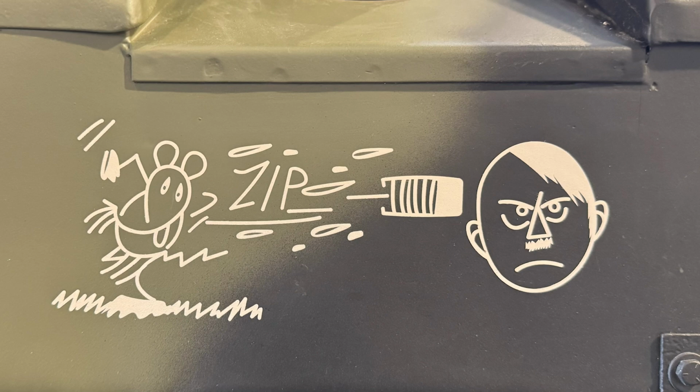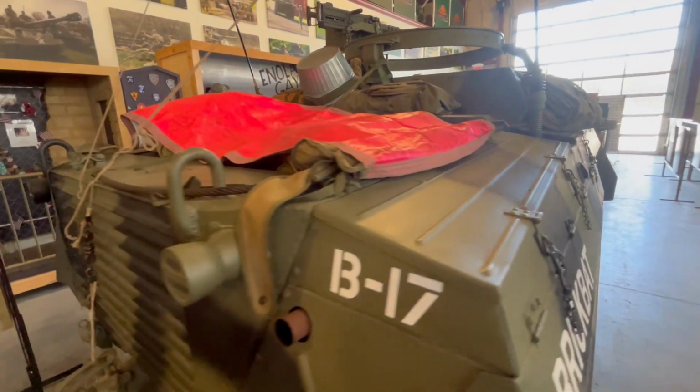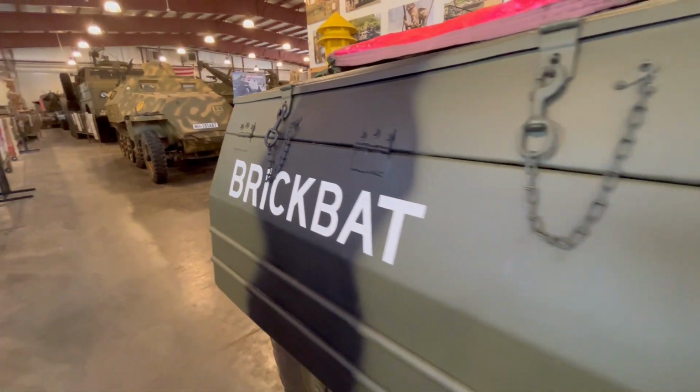So we kind of turned that cartoon around. Maybe a GI would have been fond of Krazy Kat, and of course he's in the European theater where this vehicle is based, and instead of Krazy Kat being the recipient of the brickbat, it's probably Adolf Hitler as well. Hitler's getting the brick from Ignatz. He's going to take it, right.